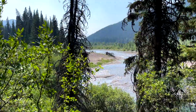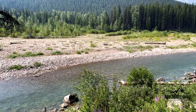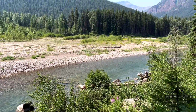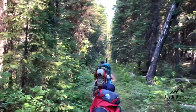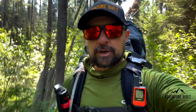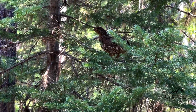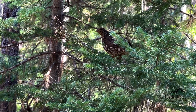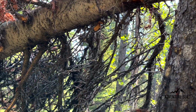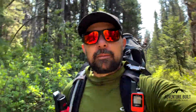Here's our first peek at the middle fork of the Flathead River. That water looks gorgeously cold. Three miles into the trip and we've seen our very first wildlife. A little grouse, a mama grouse, and a little baby grouse. And I didn't say moose, it's grouse. Grouse is a bird, but hopefully we see something a little bit bigger out here.